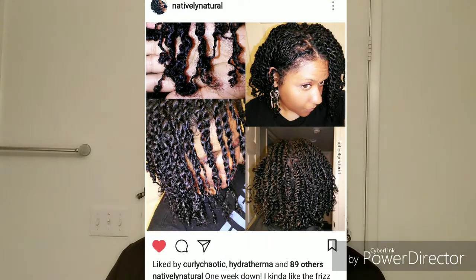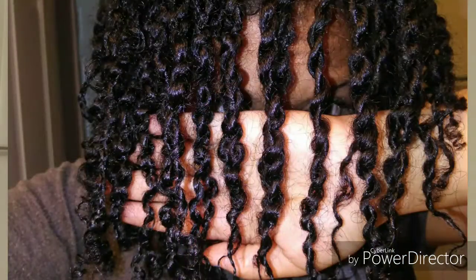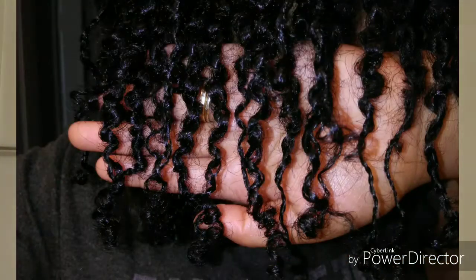They were looking really, really nice, no unraveling. And then this is how my hair looked the day that I washed it. So this was probably like half an hour after I washed it, and it was starting to air dry. The only product I had in there was a little bit of my natural growth oil. It was soft and it wasn't unraveling, so I was really happy about my first wash.